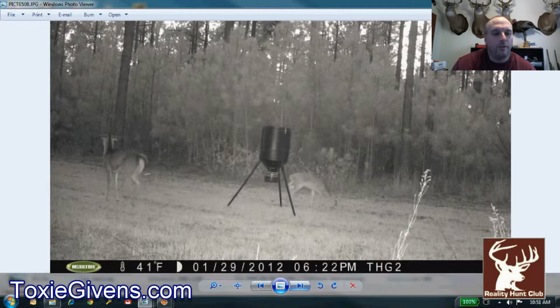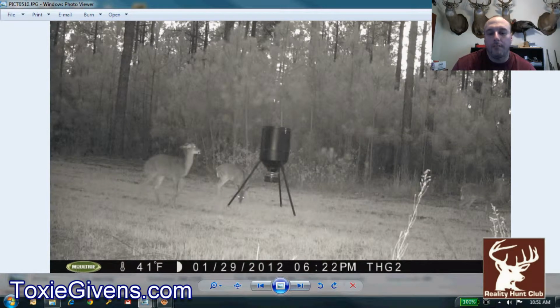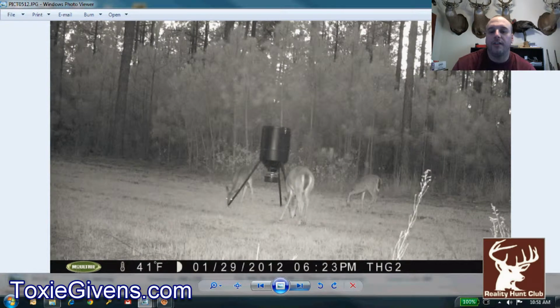Every year I get a doe that's posturing. Look at this doe right here posturing on this feeder. You see her ears back. She's bowing up.